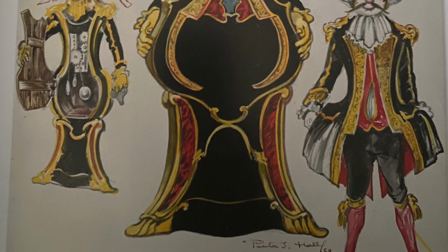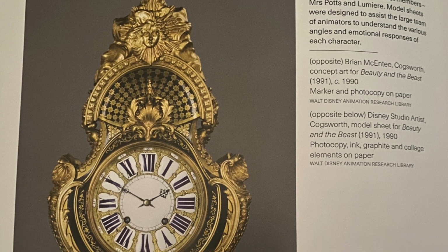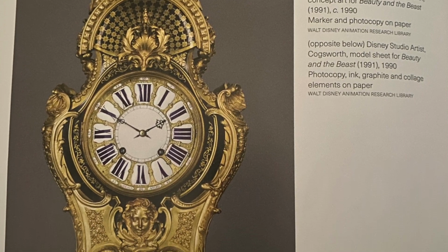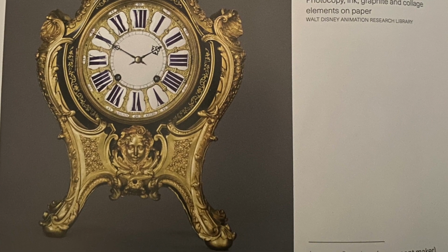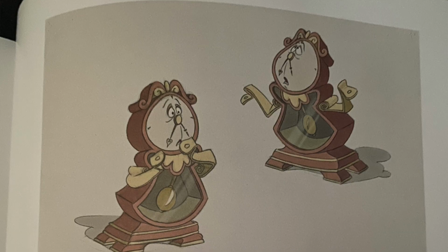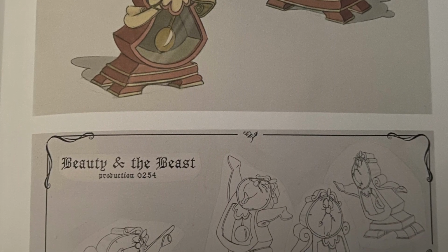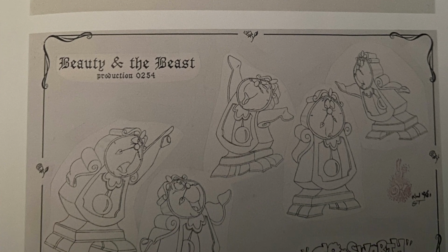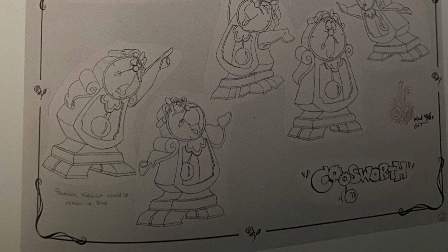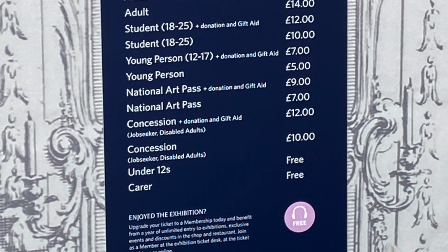So yeah, hopefully I can get some pictures up and you can have a look at what I've been able to see. If you are a big fan of Beauty and the Beast, if you are a big fan of Cinderella, it is fantastic to find out and see the inspiration for the artists. So yeah, come on down. I think I've got a photo of the price list, so you've got an idea. It's a really good exhibition. If you're a big fan of Disney animation, it gives you an idea of how they were inspired.